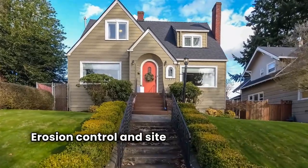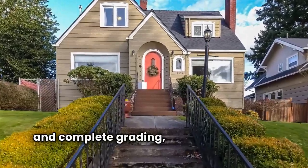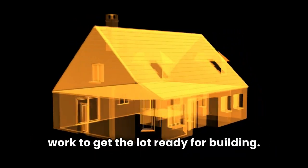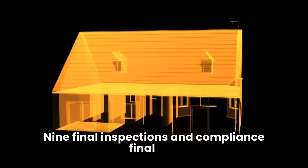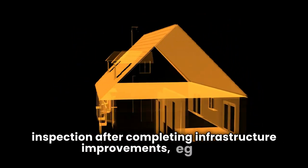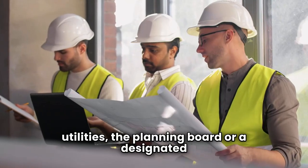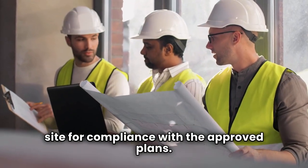Erosion control and site preparation. Install erosion controls and complete grading, clearing, and other site preparation work to get the lot ready for building. 9. Final inspections and compliance. Final site inspection. After completing infrastructure improvements, e.g., roads, utilities, the planning board or a designated inspector will likely need to inspect the site for compliance with the approved plans.